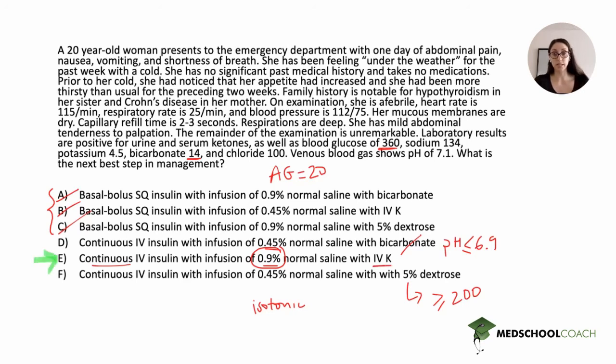So there's a lot of details that you do need to know about the management of DKA. And so I would make sure that you understand the presentation and be able to identify all the features in the stem that were consistent with the presentation, and that you're able to identify the key findings that we discussed. And then finally, in terms of management, that you understand these core principles that we discussed.